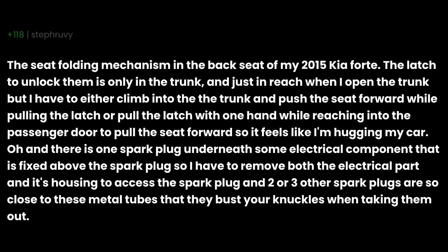The seat folding mechanism in the back seat of my 2015 Kia Forte. The latch to unlock them is only in the trunk, and just in reach when I open the trunk, but I have to either climb into the trunk and push the seat forward while pulling the latch or pull the latch with one hand while reaching into the passenger door to pull the seat forward, so it feels like I'm hugging my car. Oh, and there is one spark plug underneath some electrical component that is fixed above the spark plug, so I have to remove both the electrical part and its housing to access the spark plug, and 2 or 3 other spark plugs are so close to these metal tubes that they bust your knuckles when taking them out.